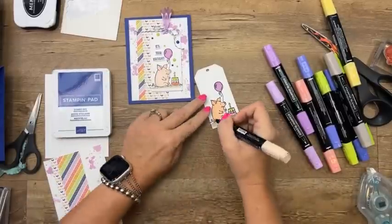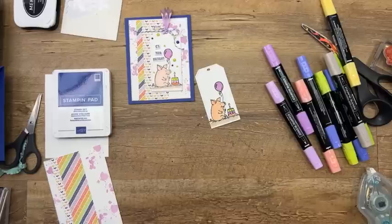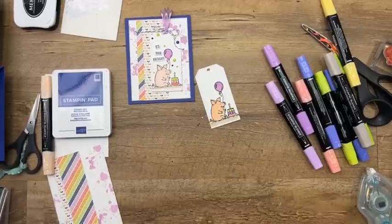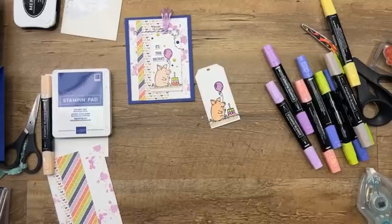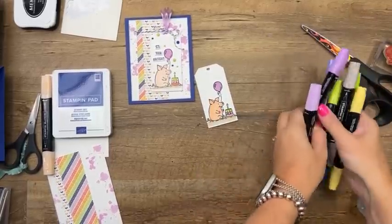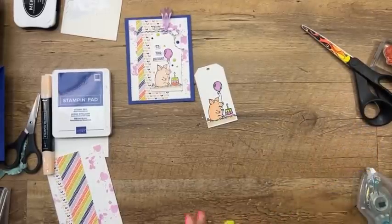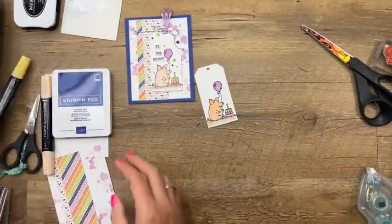Let's see if I can get enough ink out of here to color his tail. There we go. Oh, you know what else I might have used? I bet some of our natural Stampin' Blends would work for a pig. I bet. Yeah, it's a little fleshy. Lisa, you're right, it's a little pink. It's a little fleshy. That's all right.